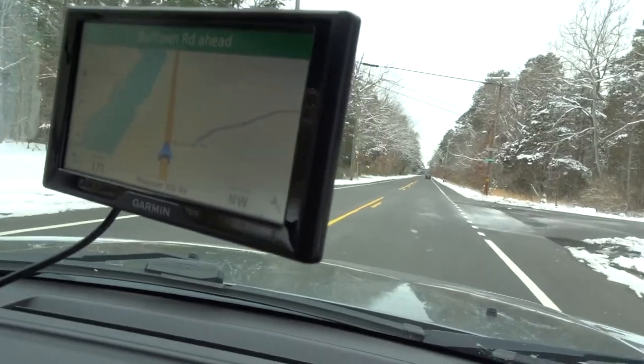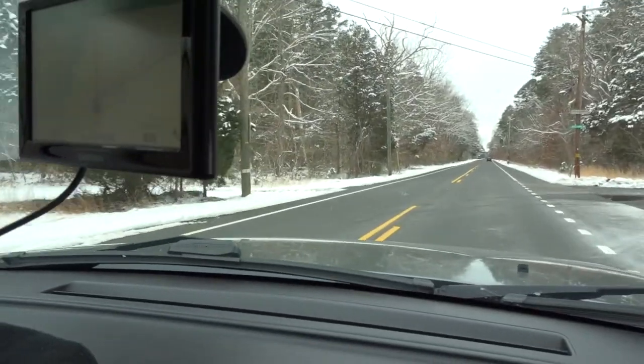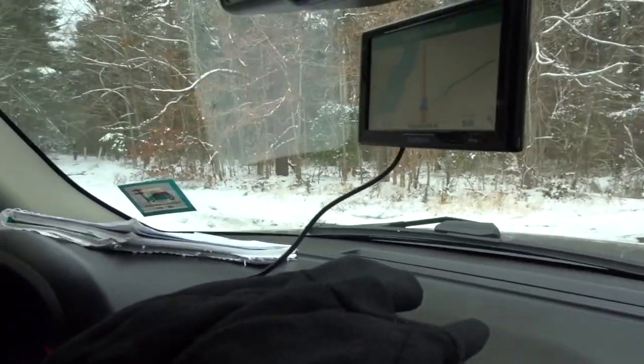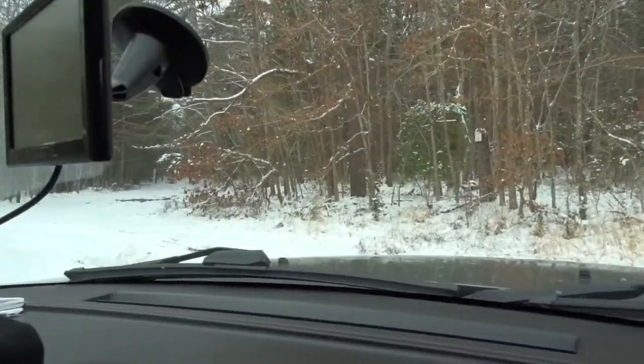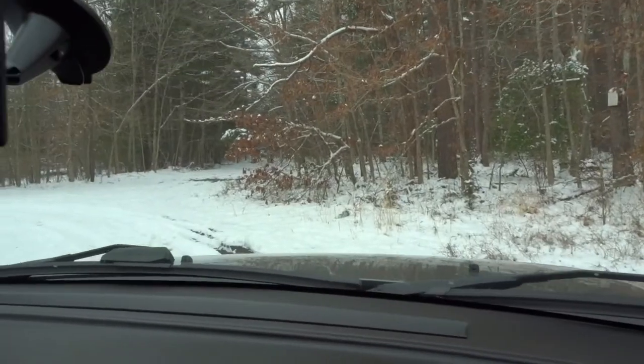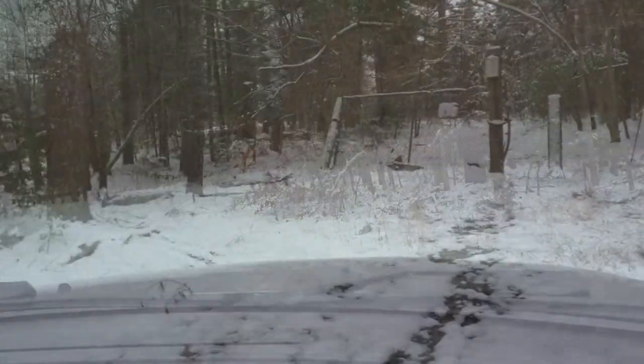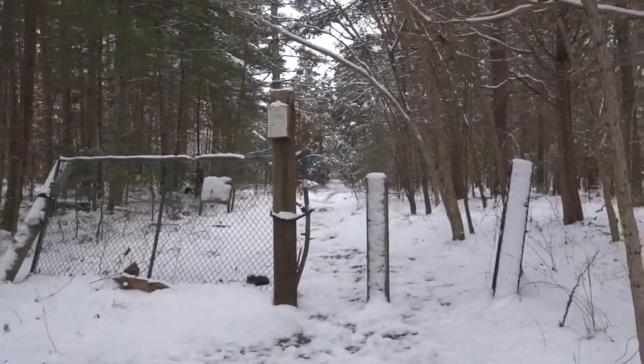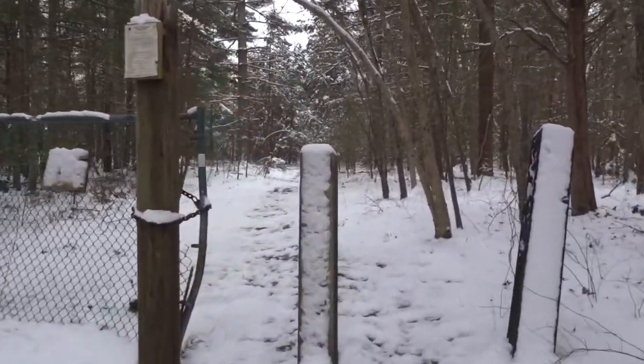Okay, we're making a left across from Bulltown Road, and we're going to go into Herman City and find some remains of a glassworks. Okay, we're over here, and we're going to find Herman City.